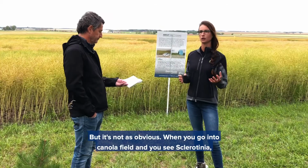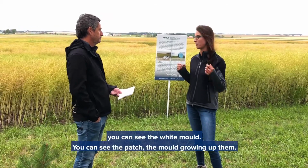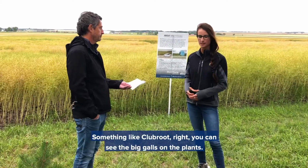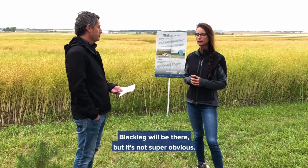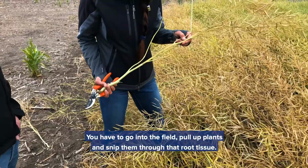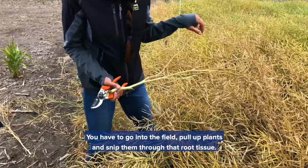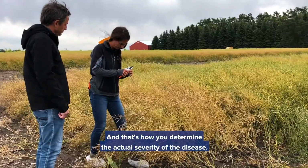When you go into a canola field and you see sclerotinia, you can see the white mold, you can see the patch, the mold growing up them. Something like clubroot, you can see the big galls on the plants. Blackleg will be there, but it's not super obvious. You have to go into the field, pull up plants and snip them through that root tissue, and that's how you determine the actual severity of the disease.